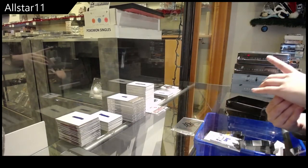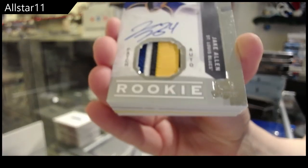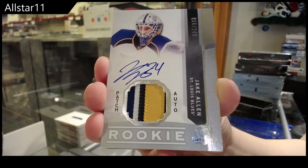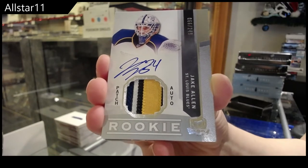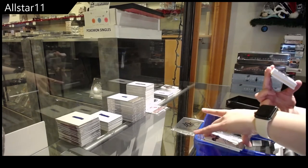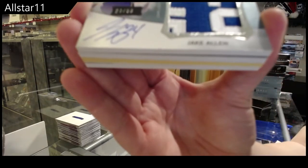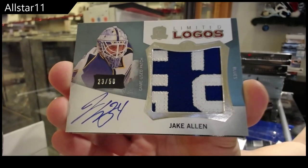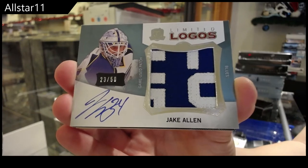Rookie patch auto numbered to 249, Jake Allen. Jake Allen, rookie patch auto numbered to 249. Limited Logos patch auto numbered to 250, Jake Allen. This is the Jake Allenton. Limited Logos numbered to 250, Jake Allen.